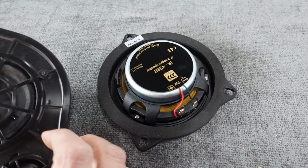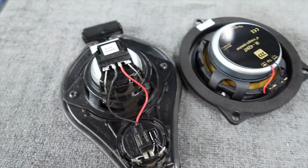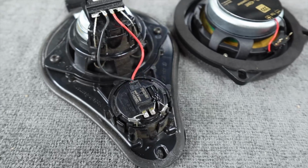And if I turn it around, there's the magnet and the motor of the Morel hybrid, and there's the motor and the magnet of the factory Bose speaker.